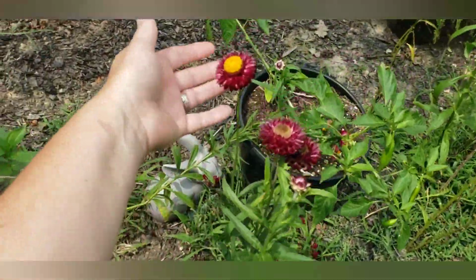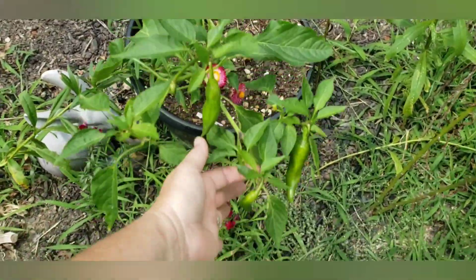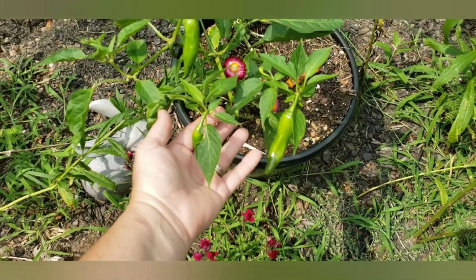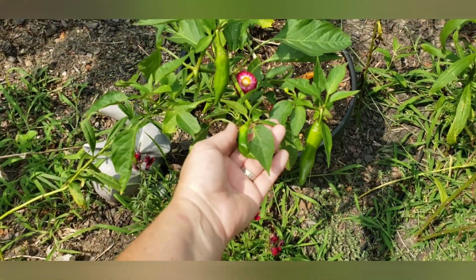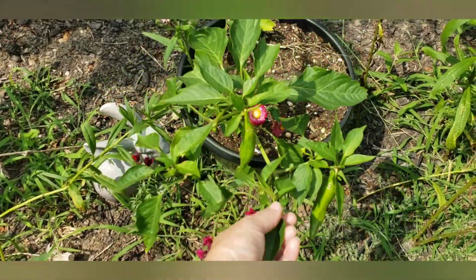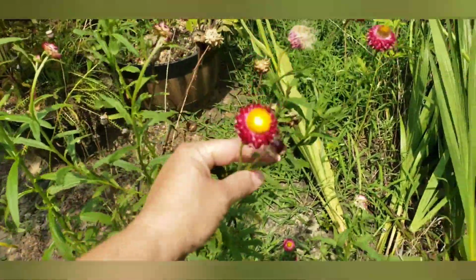Straw flower, one of my favorite flowers. Here is the Bulgarian carrot. I just harvested off of my 3 plants. I guess it was this weekend, and we tried it, and it is very, very spicy. Let's see what else we got going on. More straw flower.